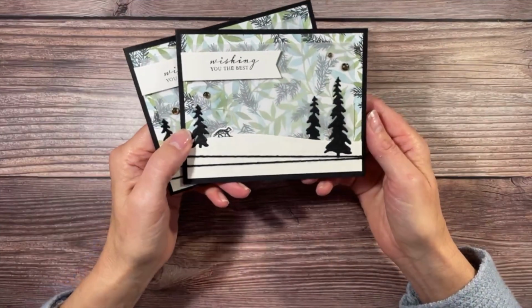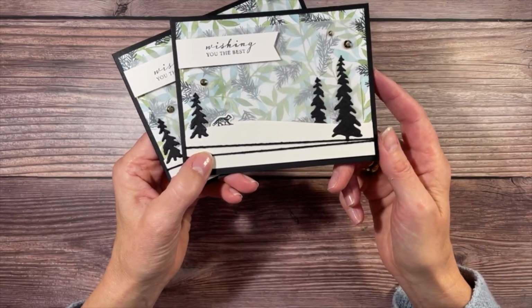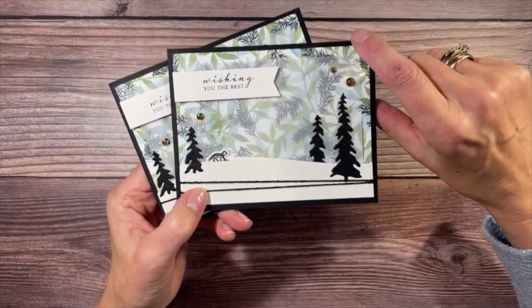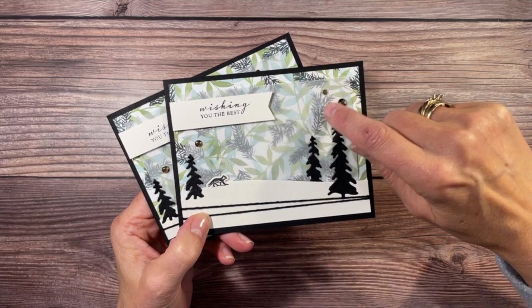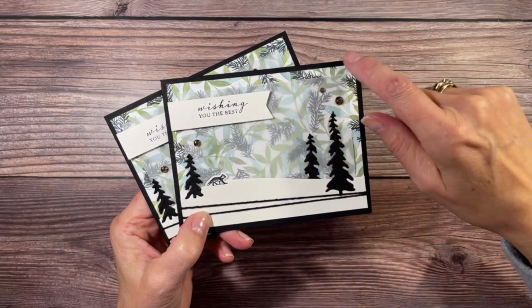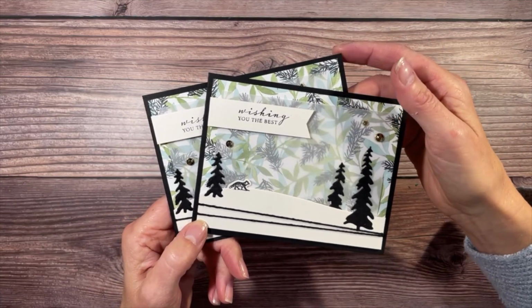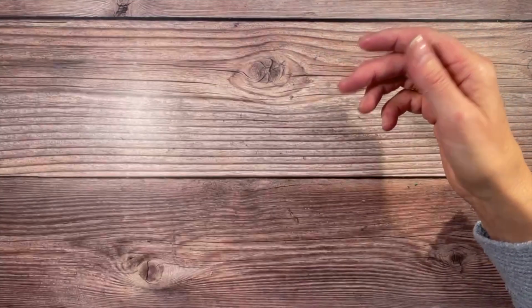Here is the third card, and look at that. Look at that little fox running over the crest of the hill there. And then these beautiful trees. And I love how this paper just works so beautifully with this card design because you can see there's the black pine boughs in the background and then the pine trees in the foreground, and then it's just wishing you the best, and it's just phenomenal. Oh, thank you so much for your kind comments. I love it. All right, and don't forget to share because certainly some of your friends would be interested in this kit to go as well.